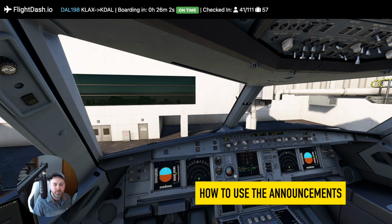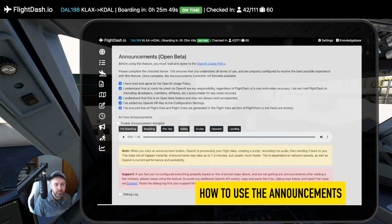Okay, so now let's take a look on how to actually use the announcements. The first thing you're going to want to do is navigate to flightdash.io and obviously open up the app. I'm going to go ahead and open that up on screen here. And I actually already have this open to the announcements page with some things set up.